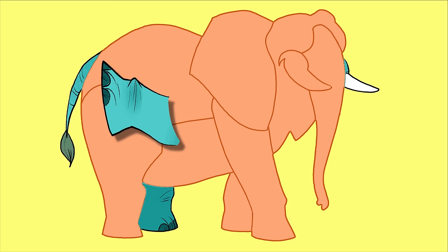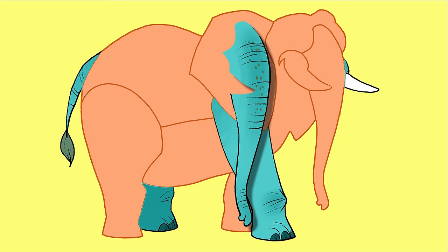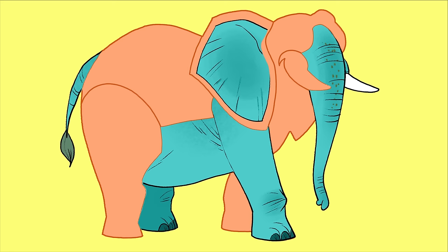Oh, that looks like a leg. Maybe it's a dinosaur. I wonder what that could be. Wait, is that his nose? That's a weird nose. And where should this piece go? Oh, I think it's his belly. What shape is that? Oh, it's his ear. What animal has such big ears?